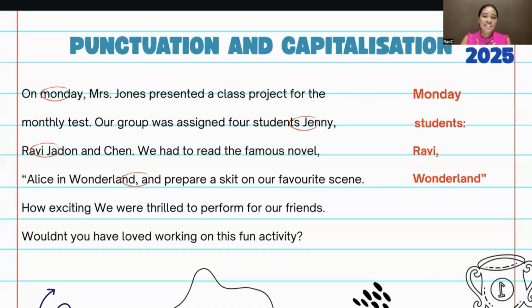Now, if I tell you that it's exciting and I tell you that we were thrilled, shouldn't I be using a punctuation mark that communicates my excitement, especially because the sentence, we were thrilled to perform for our friends, is a complete sentence starting with a capital W and ending with the full stop?